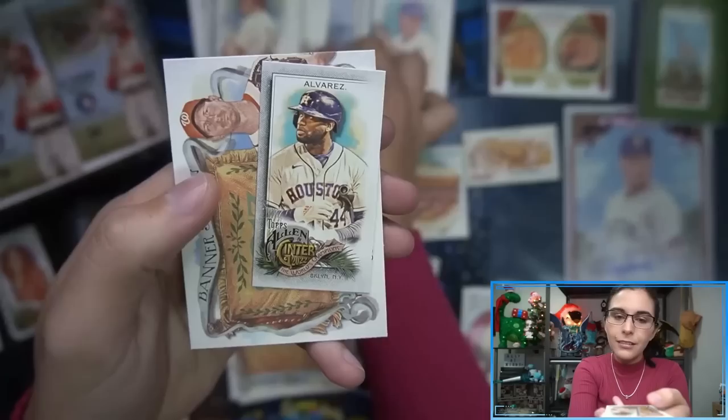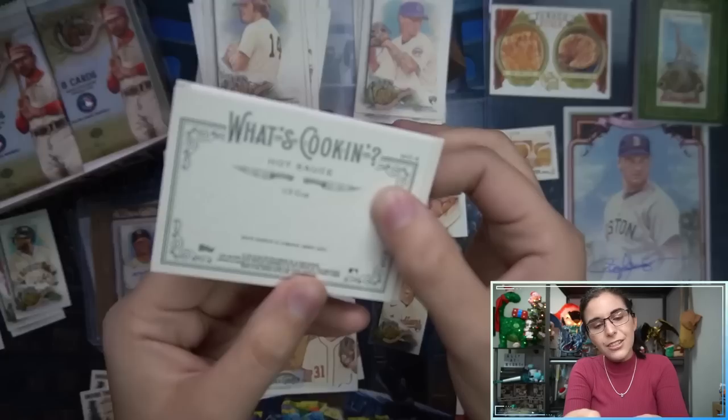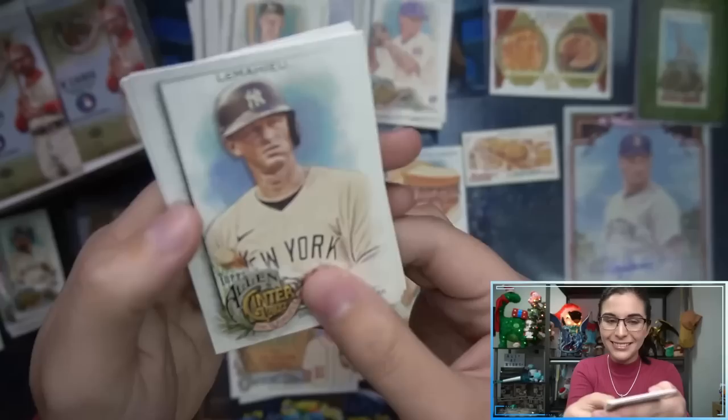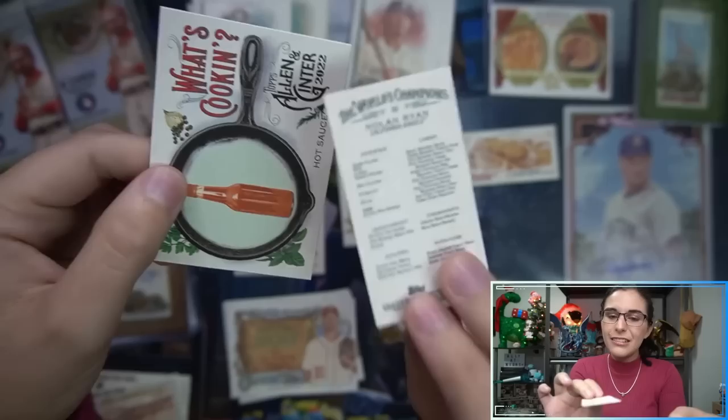We have Yordan, Ginter back. I will say, to me, my least favorite inserts are the actual baseball related. I'm not watching. Why does it say hot sauce 1 cup? 1.5 cup? What's cooking? Alright, interesting. The best part about Ginter is not the baseball. I don't buy blaster boxes of Ginter at the bookstore, because that's the only place I can find them. Last year, Barnes & Noble's. I don't collect Ginter for the baseball cards.